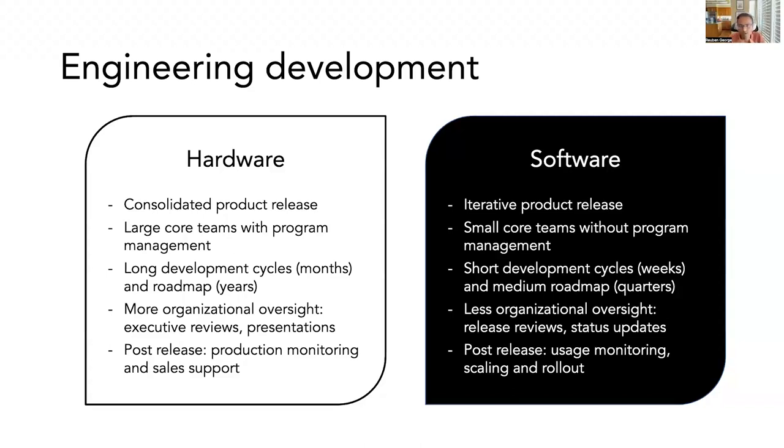So because of that, there's a much higher organization oversight in terms of how the decisions are being made, are the best decisions being made, and there is a push towards get it right as opposed to get it out quick. Again, I'm trying to compare, and so I'm drawing more of a stark contrast here. But that's been my observation at different hardware companies as well. And often post-release, there is more production monitoring and sales support that happens as well, that engineers are very plugged into.